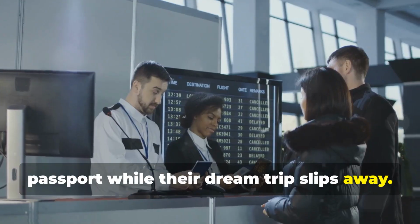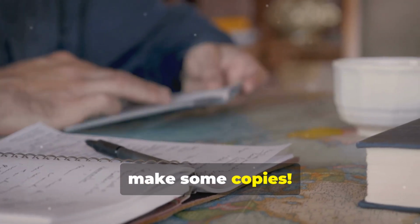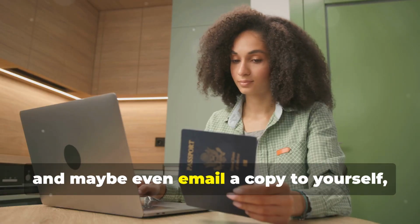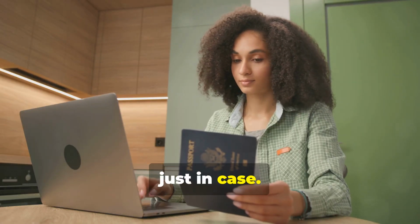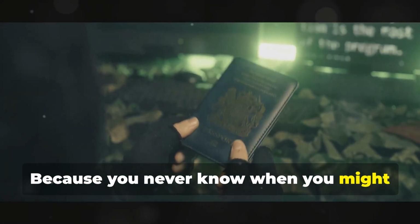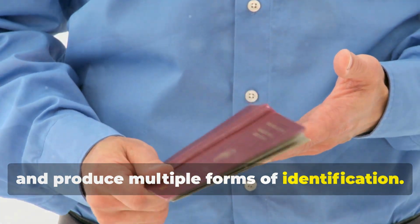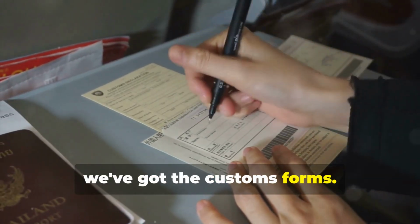And while you're at it, make some copies. Keep one in your carry-on, one in your checked luggage, and maybe even email a copy to yourself, just in case. Because you never know when you might need to channel your inner secret agent and produce multiple forms of identification. Next up, we've got the customs forms.